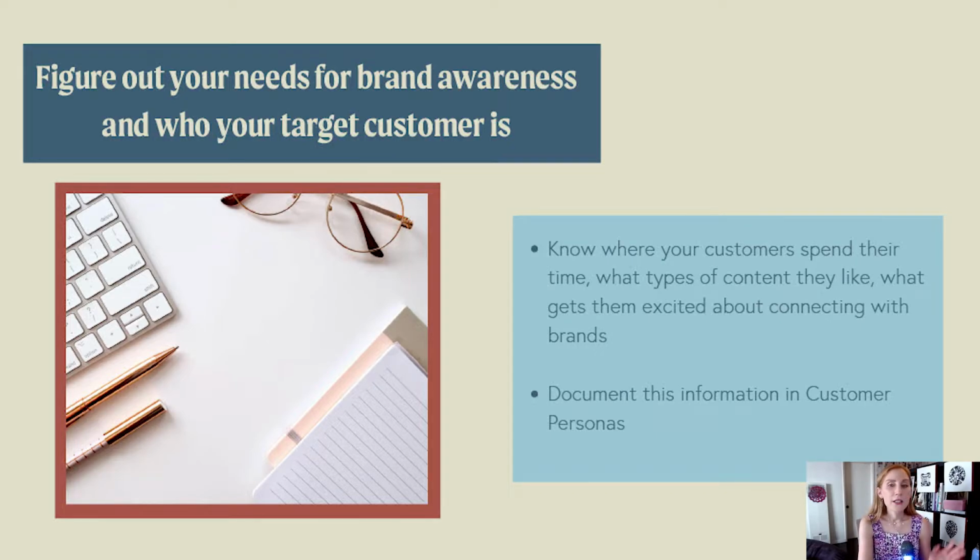So you need to figure out your needs for brand awareness and who your target customer is. You need to know where your customers spend their time, what types of content they like, what gets them excited about connecting with brands. And I do this with a lot of my clients. We create really detailed, implementable customer personas that have this information based on either data, if this is a business that has been around for a while and has some sales data or data about their website visitors, or if it's a newer business, we kind of have to make some educated guesses about who the customer is.